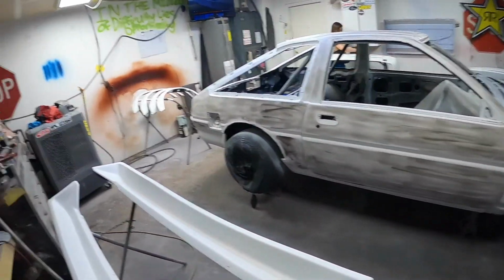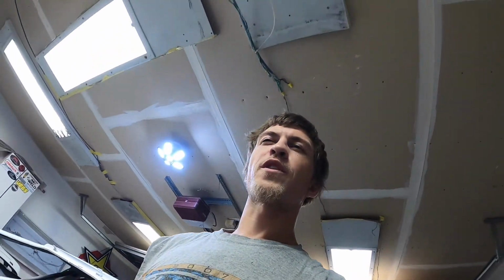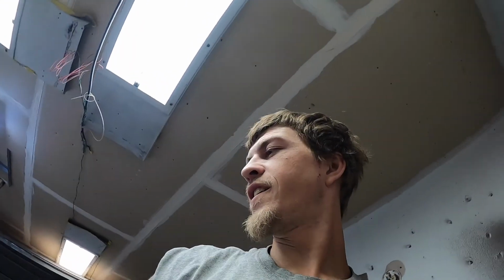I tell you what, it was a hot one today. Alright, so we're in here and we're working on the Levin. I've been working mad on the Levin trying to get this thing done, ready for paint. Anyways, we're at the guide coating stage.